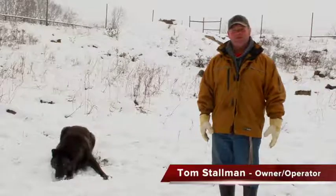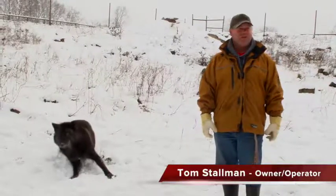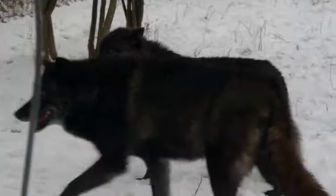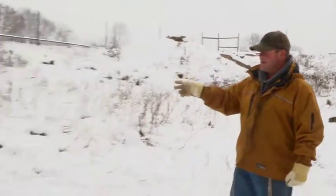Well, welcome to the Brantford Twin Valley Zoo. We're out here on a nice snowy afternoon. We're going to have a little bit of fun with some of our creatures in the snow. This is our timber wolves, also known as gray wolves. We have Maverick, Mowgli, and Storm.